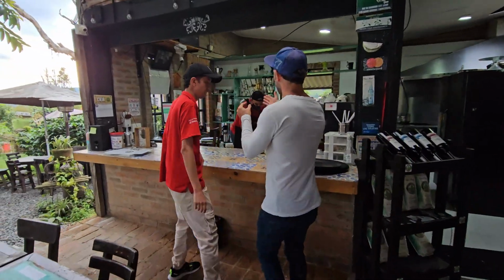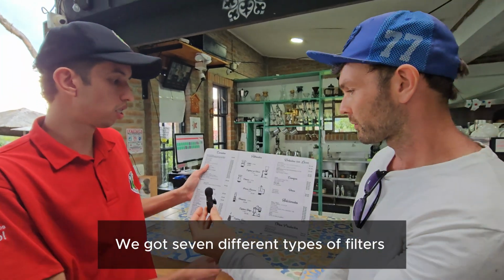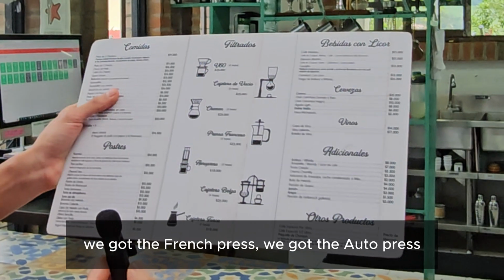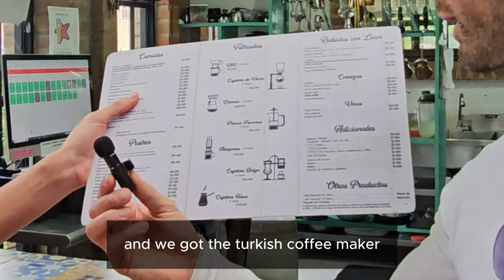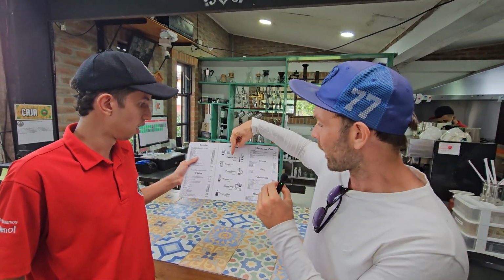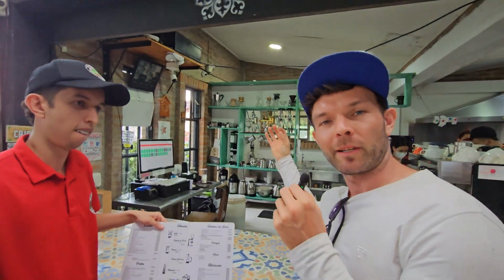Here we have the different types of filters. Can you explain what filters you have? We have seven different types of filters: the B60, the siphon, the Chemex, the French press, the AeroPress, the Belgian, and the Turkish coffee maker. Today what we're going to be tasting is the coffee made with the Belgian style press, which is in the background there. It looks like some evil scientists were trying to make some crazy chemical to conquer the world or something.